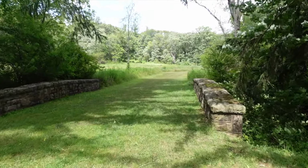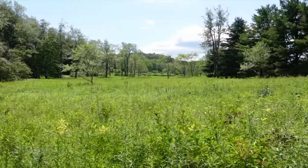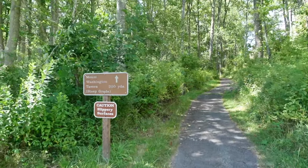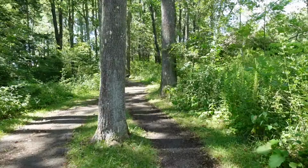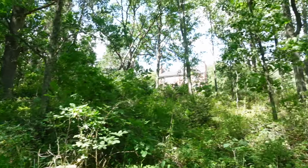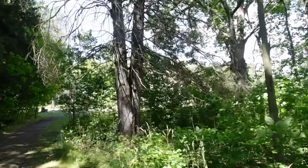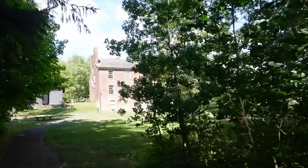Okay, let me go back and I wonder how old these stones are. Washington Tavern, 200 yards up this steep grade. They weren't kidding when they said steep grade. Okay, actually, oh, there it is. Go up and get a closer look. Unfortunately, I don't know much about this tavern, and I hope there's a write-up on it. I'm sure there is.